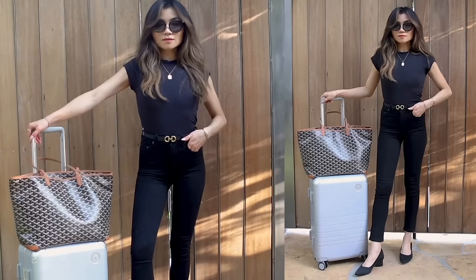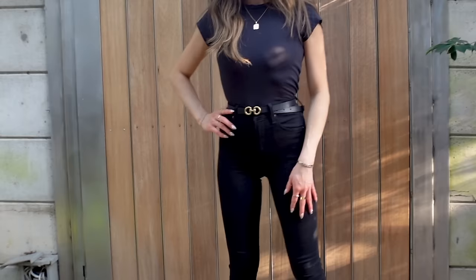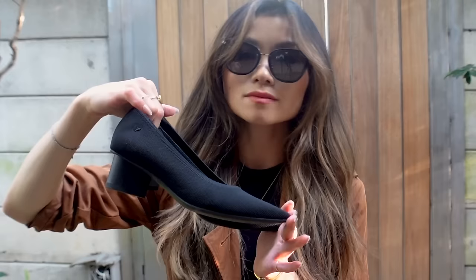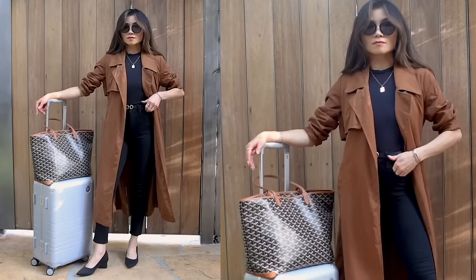You can opt these out for like some ponte leggings, some thick leggings, whatever you want that's nice and sleek and tailored. And I like to cut it right off at the ankle to really accentuate my shoes, whether it's sneakers, or you could do something classier like this, like the pointed toed block kitten heel pumps. Either way, I topped it off with that beautiful rich brown trench coat.